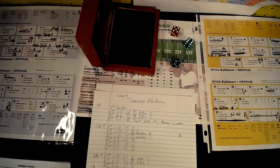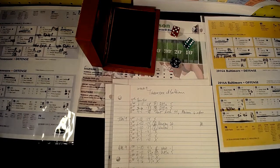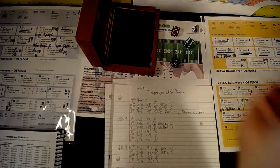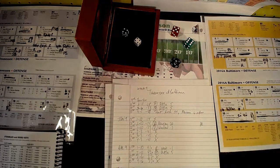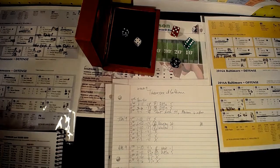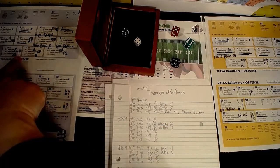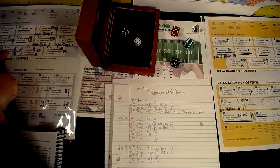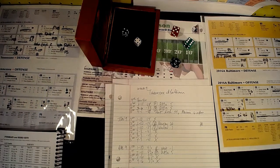So let's go to the chart that's the line fumbles. And let's see what happens. Can Baltimore recover this? Or will Tennessee? And let's see, 44 is I rated 0. So this was a run defense on a pass down. That's Jarrell Casey on the run. And he is a 1, so he is going to recover, but there's also a video review.